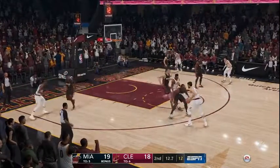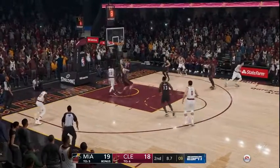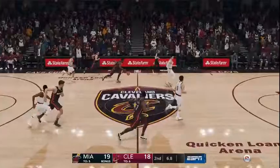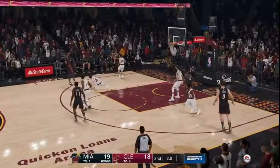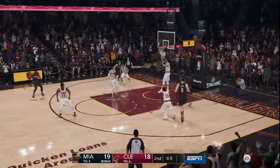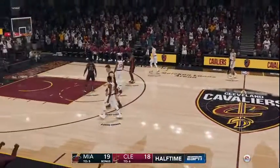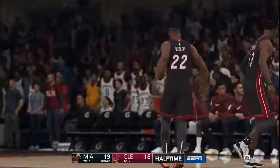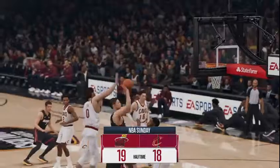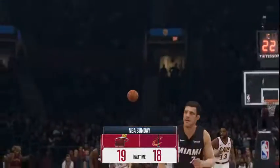To Love. Hey, big screen right there. Big down low Thompson. Myers Leonard rejects it. Just inside the arc. At the buzzer. Deep 2 there. Won't go. So a tight one as we reach the break in a 1-point game. Let's get you to our NBA Live studios in Orlando and hand it over to Jalen Rose for our EA Sports halftime report. Jalen.